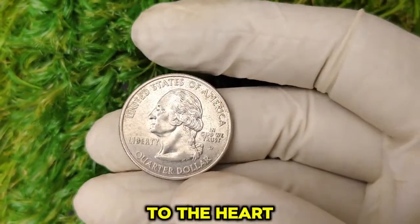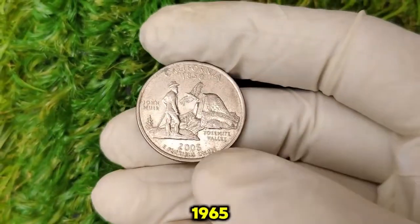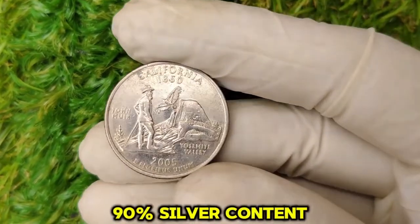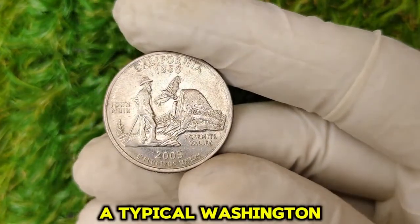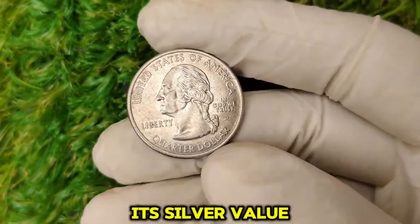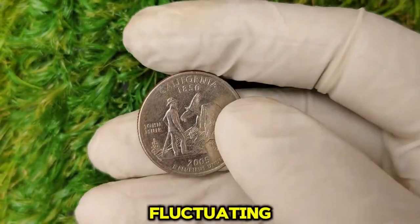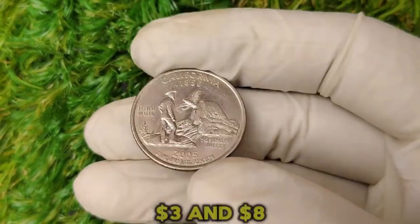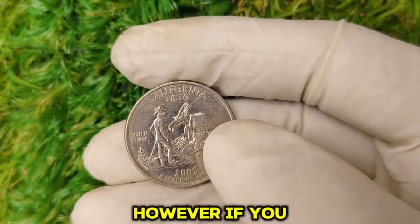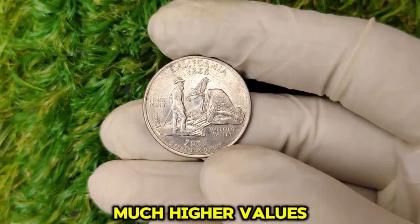Now, let's get to the heart of today's topic, value. For many collectors, the pre-1965 Washington quarters are considered the most valuable due to their 90% silver content. A typical Washington quarter from the 1930s to 1964 will be worth at least its silver value, depending on the current market. With silver prices fluctuating, these coins are worth anywhere between $3 and $8 or more, depending on the coin's condition.